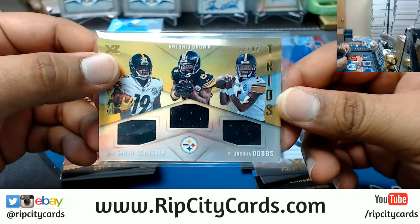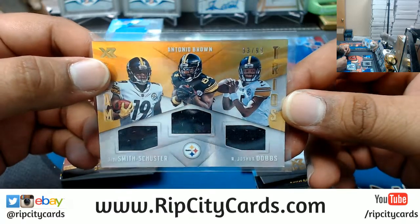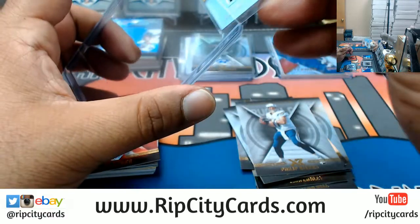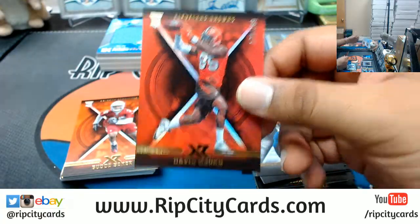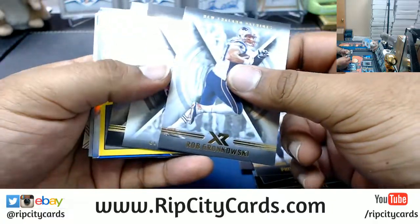Anyway, to 99, Juju, Antonio, and Joshua Dobbs. Triple relic for the Steelers. Looks nice with that gold on gold. David Njoku to 299, Browns. Budda Baker to 75, Cardinals. That's going to be me at the stroke of midnight. You know what I'm saying? Anyway, damn, more Panini points. Well, goddamn.